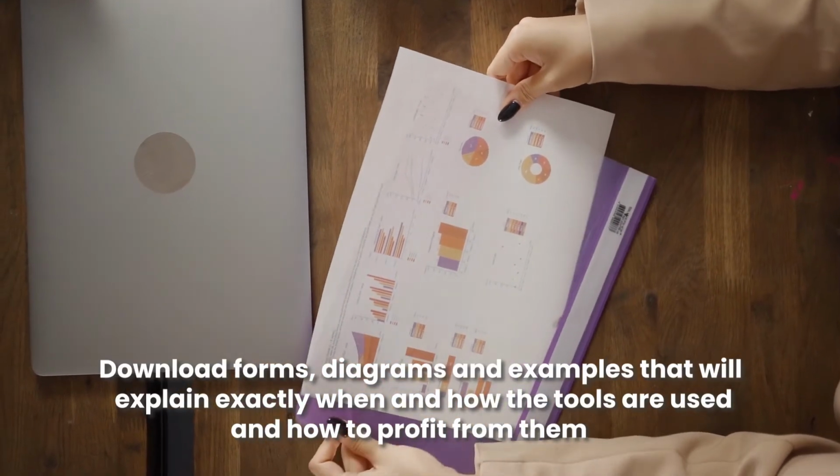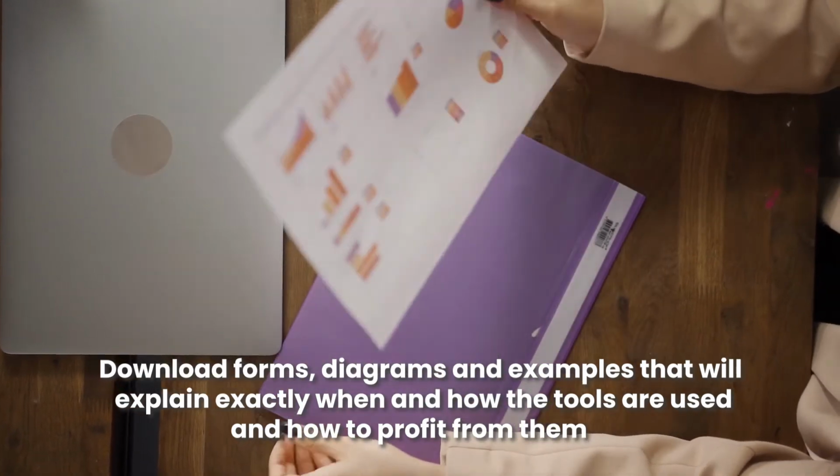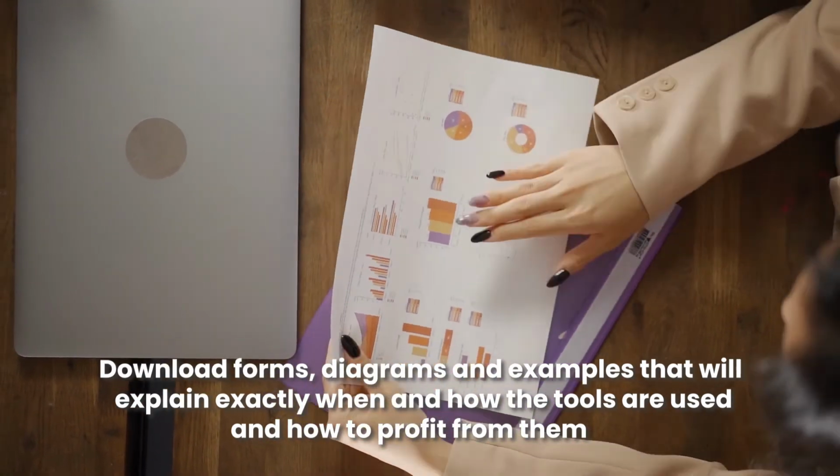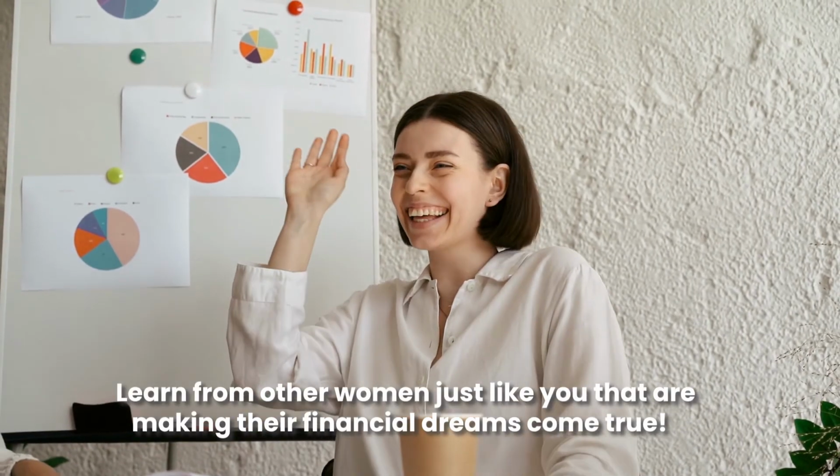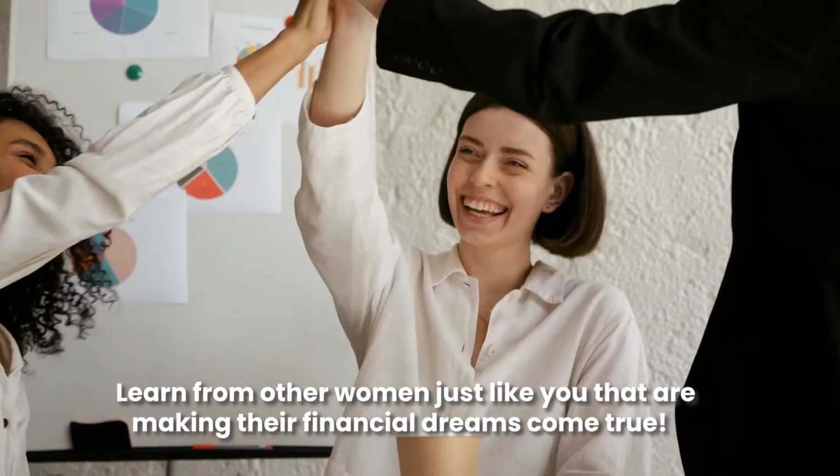Download forms, diagrams, and examples that will explain exactly when and how the tools are used and how to profit from them. Learn from other women just like you that are making their financial dreams come true.